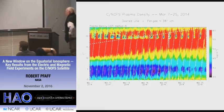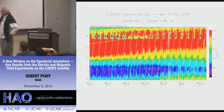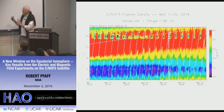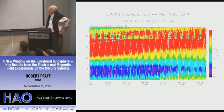There are so many things to talk about here, but I want to emphasize that where it goes black, those are cases in which we saw the cavity, in which the ionosphere rose above CNOS. And we're getting this just from the density data, which is a scalar. We're not using any attitude or anything. We're just lining up these continuous measurements of the plasma density next to each other. And you can see right at sunset, they rise.